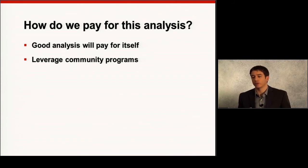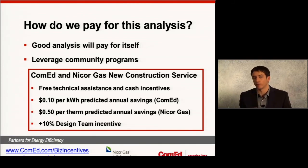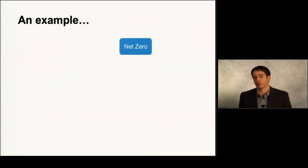How do we pay for this analysis? I wanted to definitely recognize the fact that the webinar today is occurring primarily because this project was a part of the ComEd and NICOR new construction programs, and a portion of the analysis that the Energy Center did was actually funded through that program. The program provides some amount of that technical assistance at its own cost. And then they paid some additional incentives to help allow Walgreens and any owner really to include some additional energy improvements in the building. You see here the sort of incentive breakdown that we're able to achieve through this program.